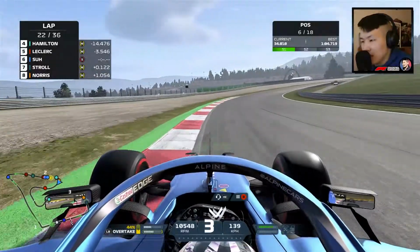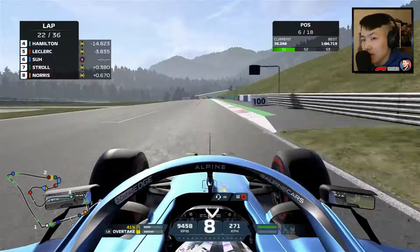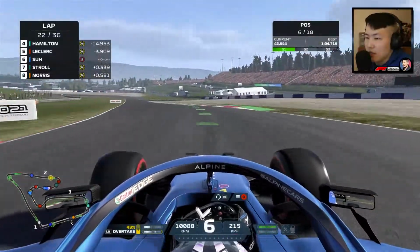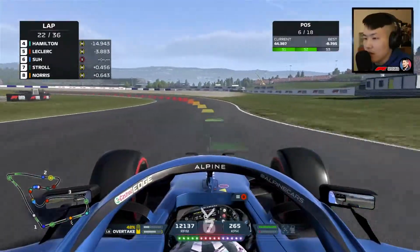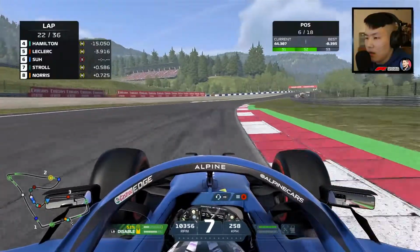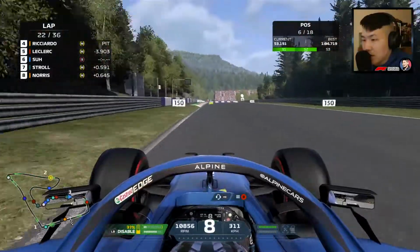Up the inside. Lance Stroll taken. Let's go. Leclerc up ahead. Gone wide, but it's okay. The gap to the car ahead is 3.8 seconds. Okay, Ricardo's in the pits. Let's try to get this guy.